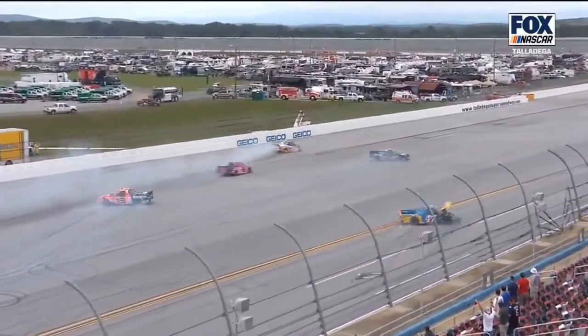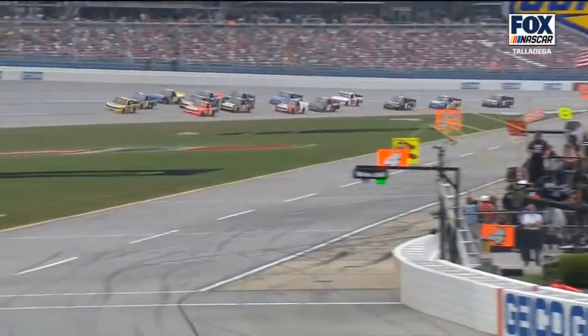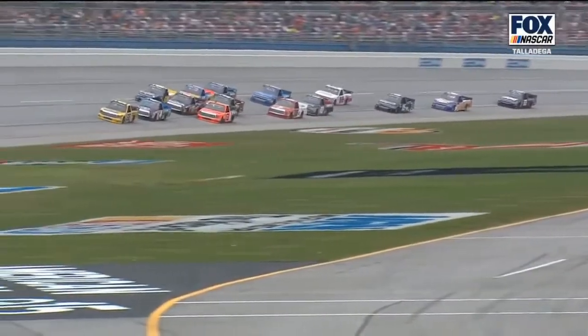Luckily, no more trucks were involved than they were. Right now, 4 have. We've documented them for you as we are under the red flag here in Talladega.